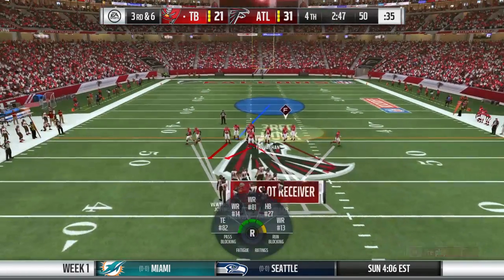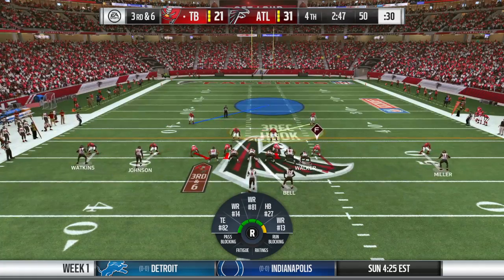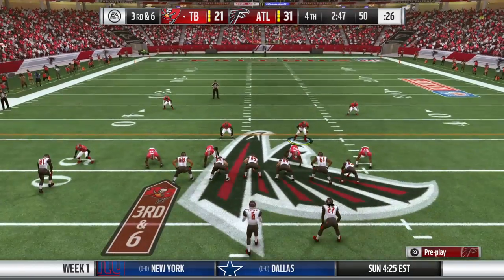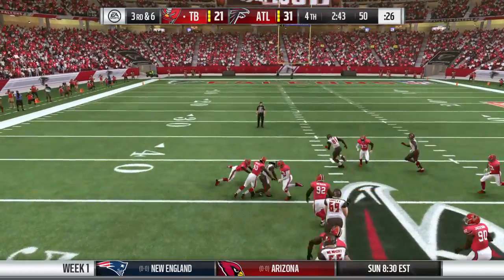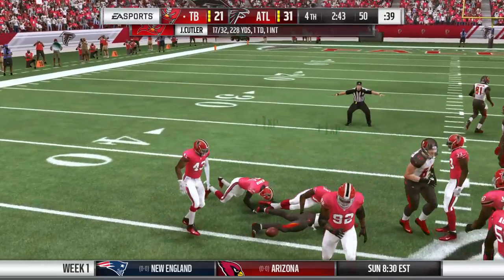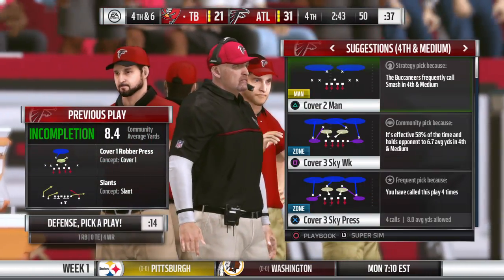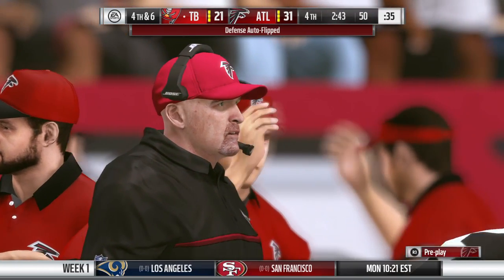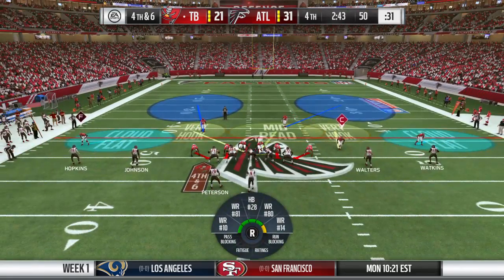7th play of the drive upcoming here on 3rd and 6. Defense thinking pass. They've got the nickel set out on 3rd and 6. From midfield now, here's Cutler. And he couldn't hang on to it through the contact. Incomplete. That was a classic example of trying to run with the ball without securing the catch. He was thinking about those yards after the catch instead of making the catch first and then taking off.